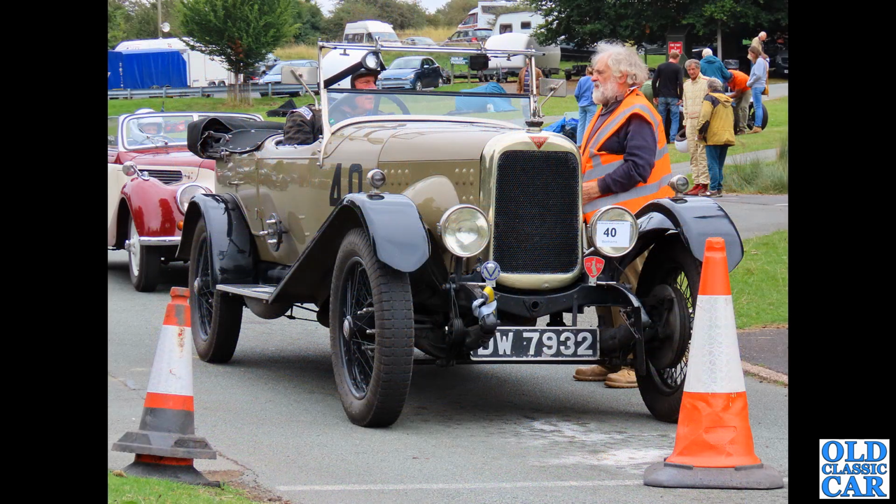And we are back down at Loton Park, the popular hill climb venue down in Shropshire. And here we have DW7932, an Elva 1250 Tourer, getting ready to go up the hill climb course at Loton.